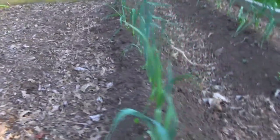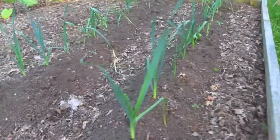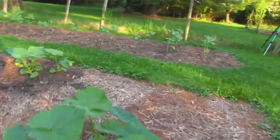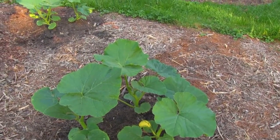And then we got a couple of rows of leeks here, and I hope to do better with the leeks this year than I did last year, because they got kind of smothered by loofah gourds.